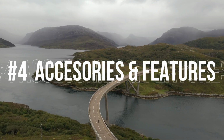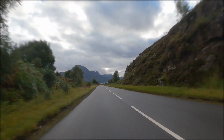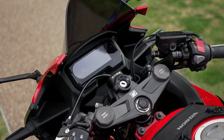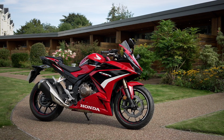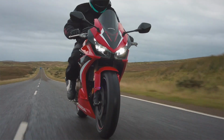Number 4, the accessories and features. Now, the model we were riding included a few options from the catalogue. It had a taller black screen, heated grips, which were absolutely lovely, wheel stripes, and a tank bag. You can also choose from a 35-litre top box, seat cowl, tank pads, and a few other bits that are on the catalogue.